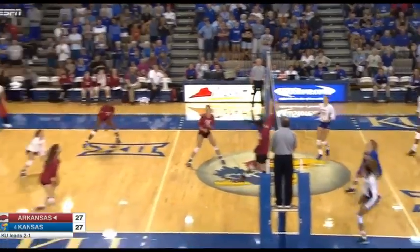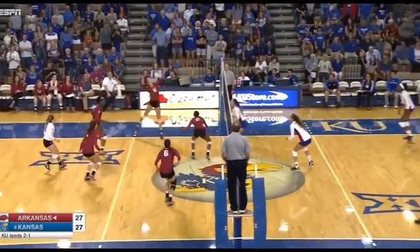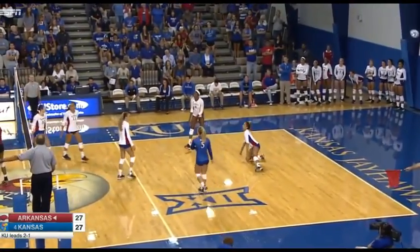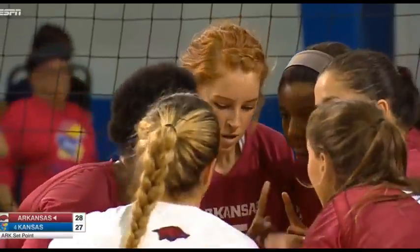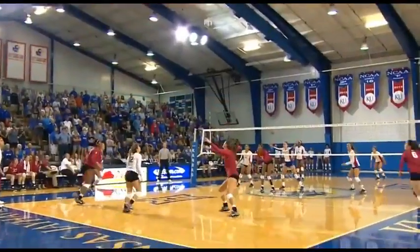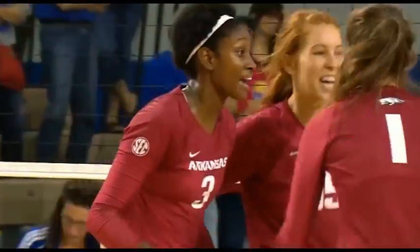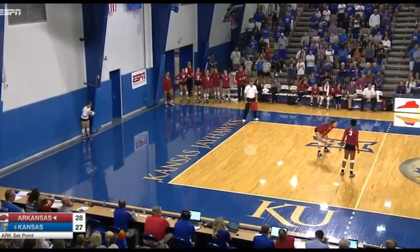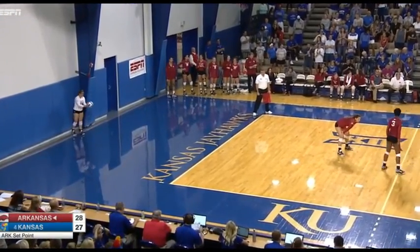Avili has to track it down. Rigdon. Savannah Volsky gives Arkansas a set point. And it's been the pin players for the Razorbacks just getting after it, saying, hey, we have nothing to lose, let's fight for it. Another senior in Savannah Volsky.